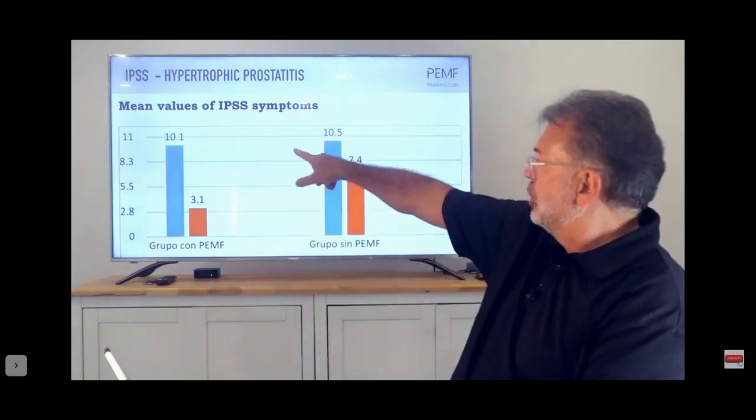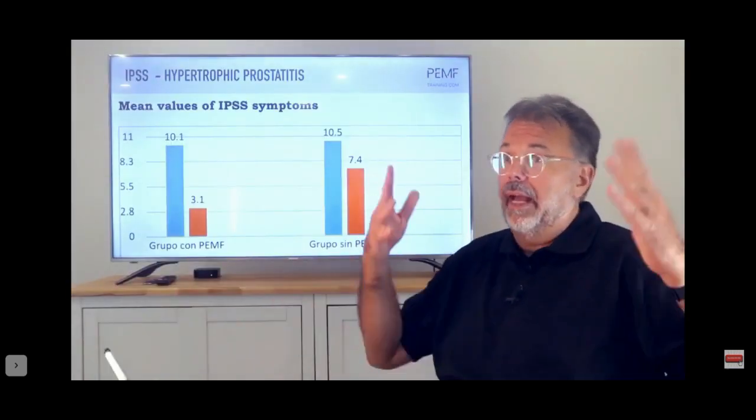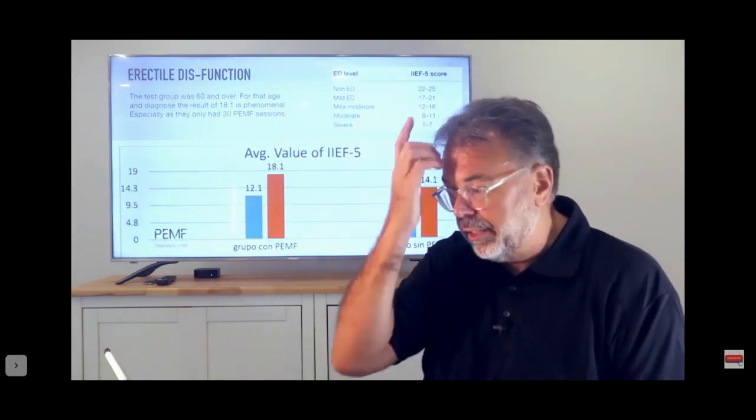So they had both groups fill out the questionnaire: 10.5 and 10.1. The group with PMF went down to 3 and the other group to 7.4. And that was 60 people at the age of around 60 years old. So that's definitely a significant change.